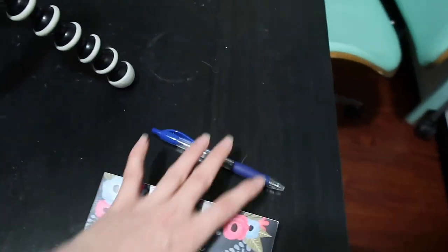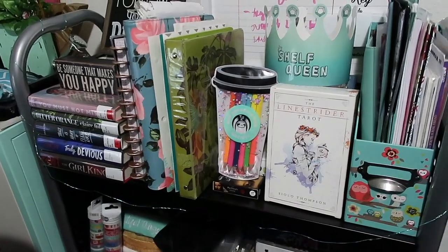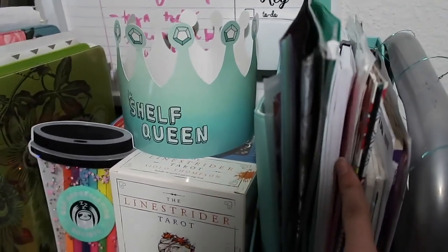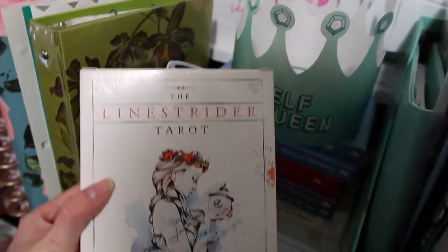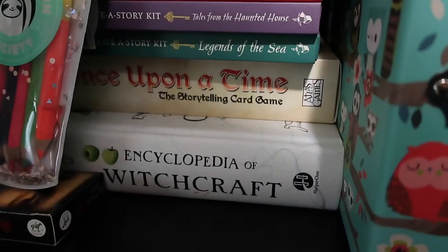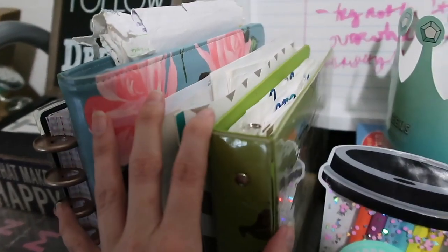This is just a notebook I have out on my desk. Over here, I moved my, it's kind of my TBR cart, but really it's just a library cart, and I put a bunch of stuff on it. These are notebooks and papers that I use. This is mostly decoration, but these are my tarot cards, and I have story writing cards and a research book. And these are my main notebooks and planners that I use every day for my story.